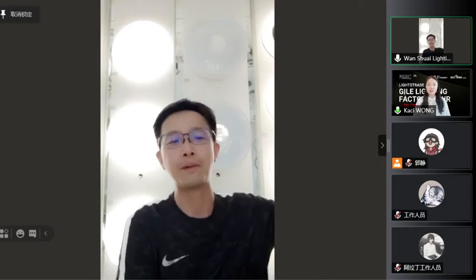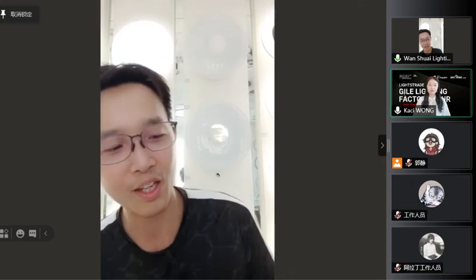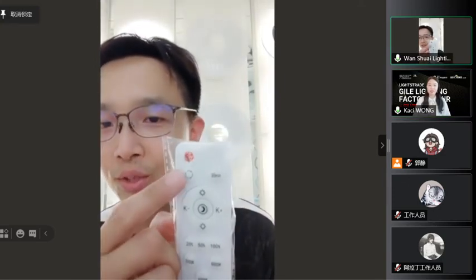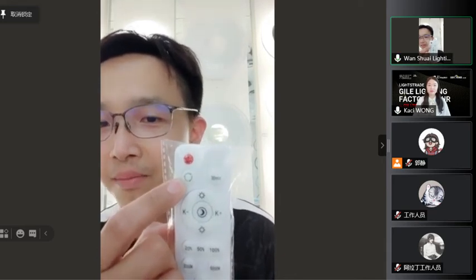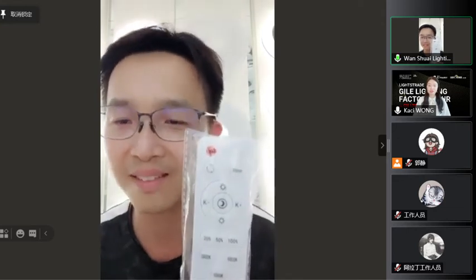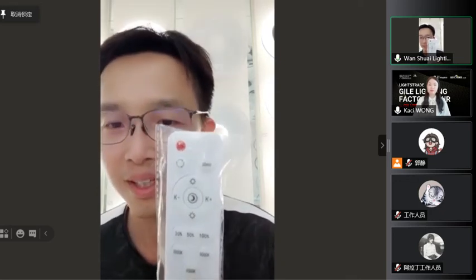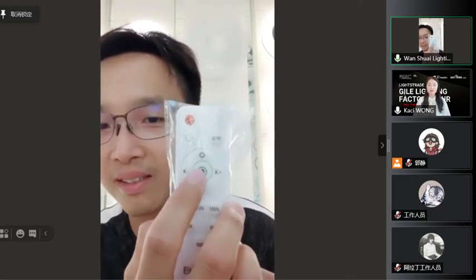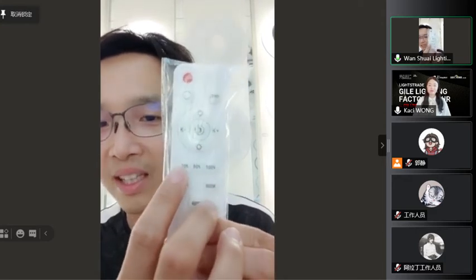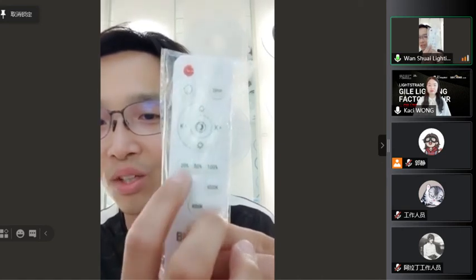Could you show us how to control the light, Stefan? Sure, I can show you here. This is the remote control. You can have the standard switching, which is daylight, then warm white, as well as 4000K and the night light. Or you can press this button, one press to get the night light, or you can use the percentage: 100% brightness, 50% brightness, or 20% brightness.